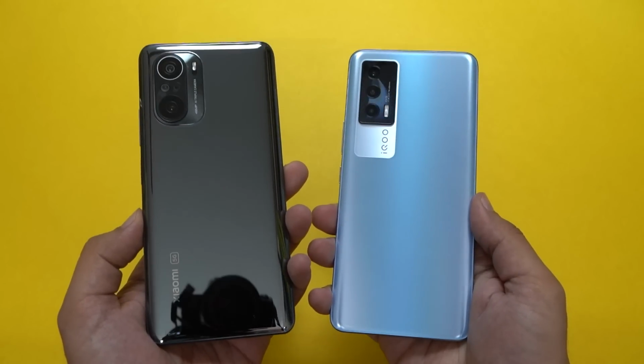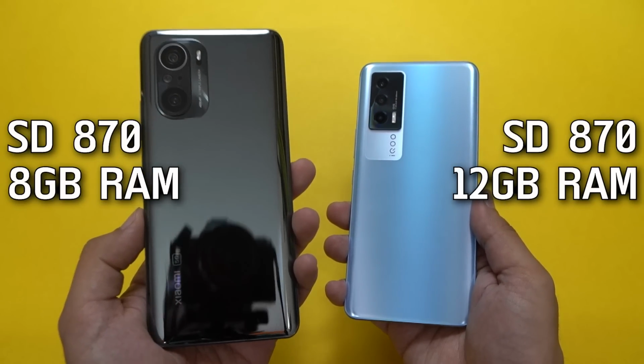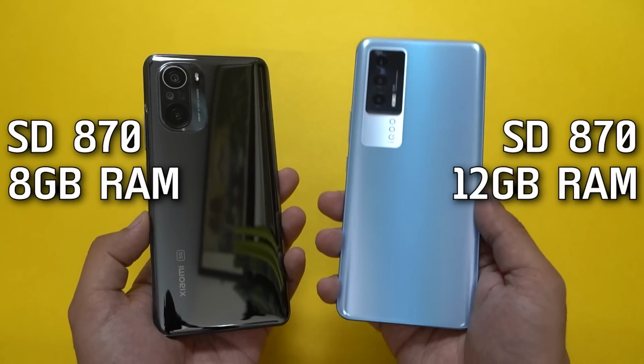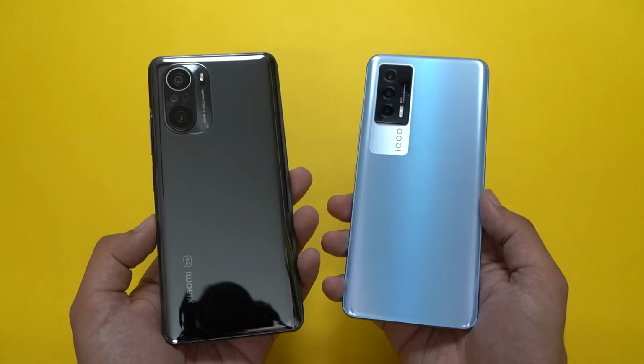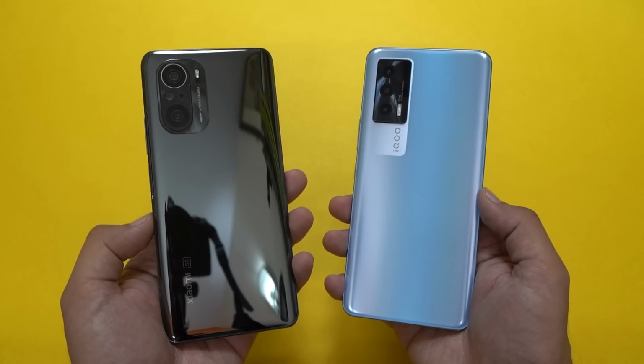Time for the hardware, and both smartphones here come with the Snapdragon 870 processor under the hood, coupled with up to 8GB RAM on the Mi 11X and up to 12GB RAM on the iQOO 7. I have the 8GB RAM versions of both phones here, and on the storage front, both have 128GB of non-expandable storage, which I think should be enough for most people. Still, a microSD card slot wouldn't have hurt.